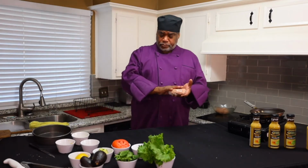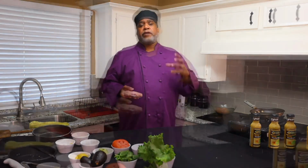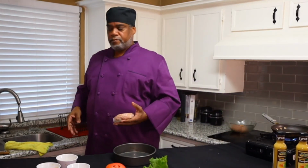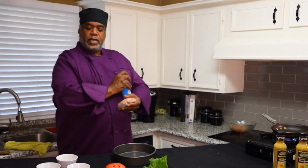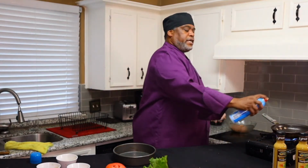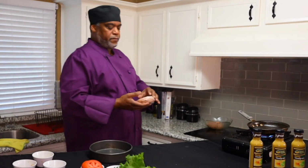So, on your burger, guys, how many of you cook burgers and your burger shrivels up, right? How do you make your burger where it doesn't shrivel up? Well, the first thing you're going to do is take our skillet and add a little pan spray. Remember, we're eating healthy. You take your little pan spray and you let your skillet get hot.